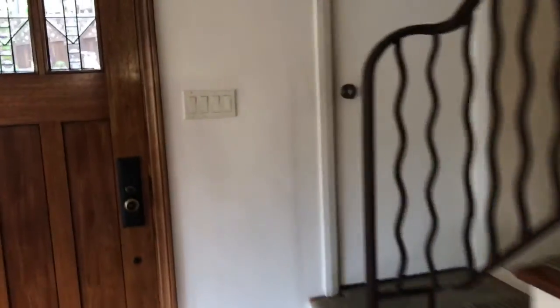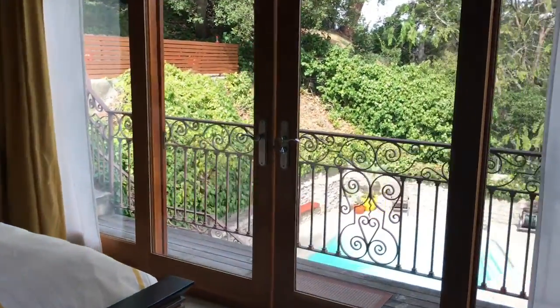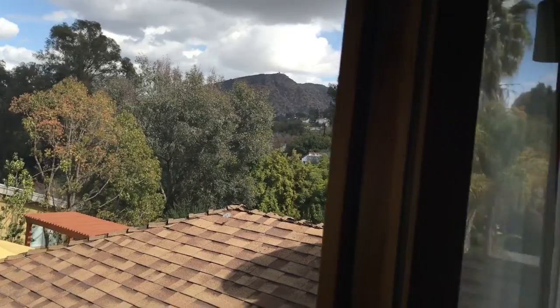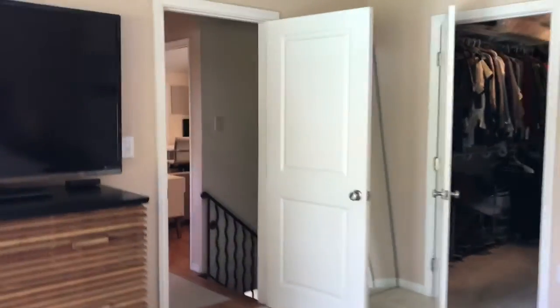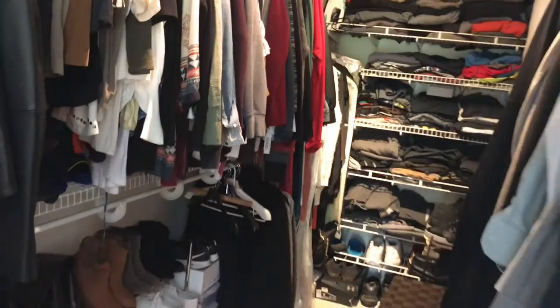Show you upstairs. Coat closet. Here's the master. Pretty cool. It's your own little deck. Pretty good views. Big walk-in. For all the dance hats.